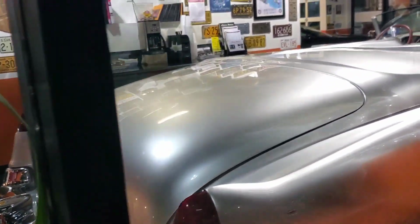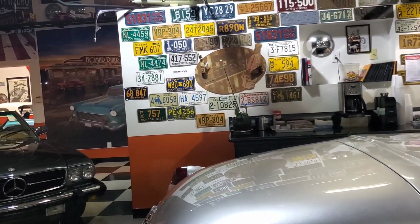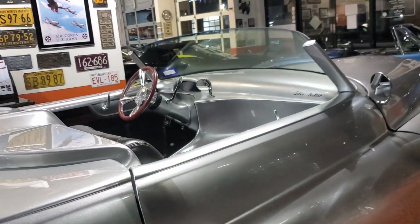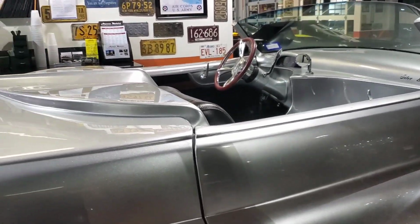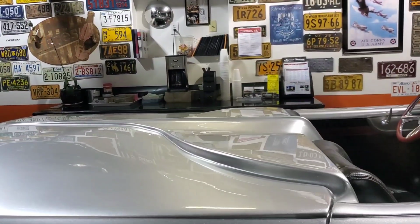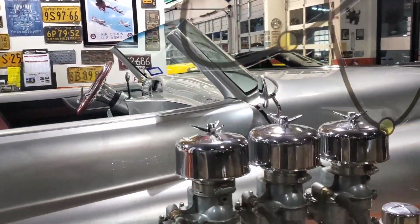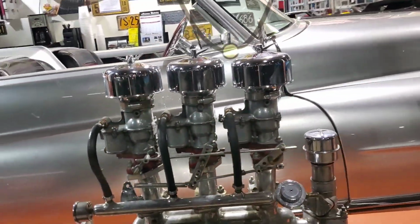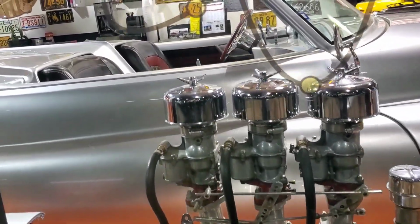Silver with a kind of made into a two-seater. Look at that. Silver bullet. How custom is that? I know we're looking from the outside, looking in. And of course the cars are going by here on Sunset. Look at that. That manifold setup. 3 1-barrels. How cool is that?